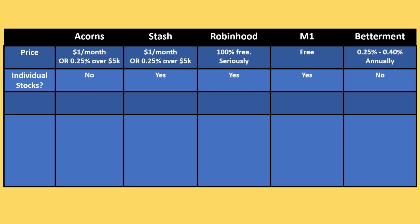Now, Stash, you can buy individual stocks. You can buy fractional shares, which means that if you wanted to buy, say, Amazon stock, well, guess what? Amazon right now is over $1,800 per share. But if you wanted to get Amazon stock through Stash, you could put in $5 and get a piece of an Amazon share. So that's what's really cool about Stash.